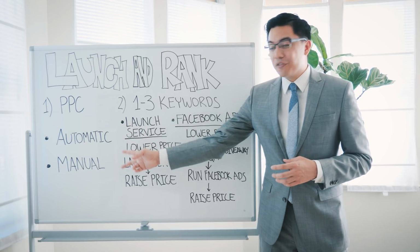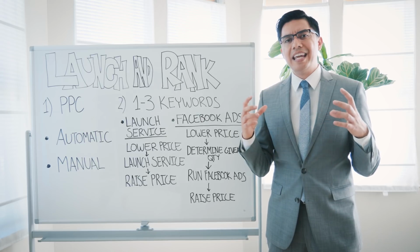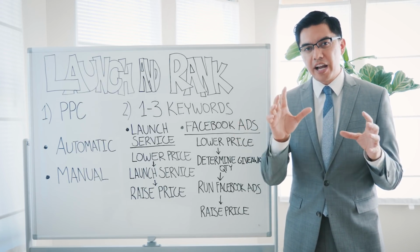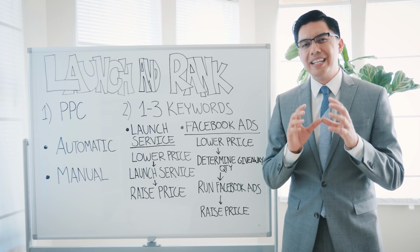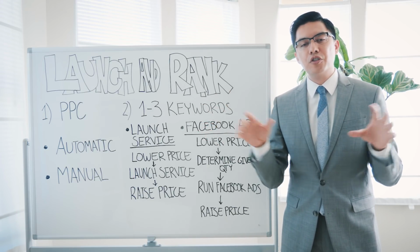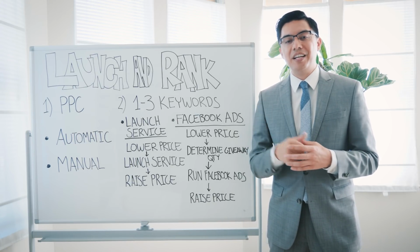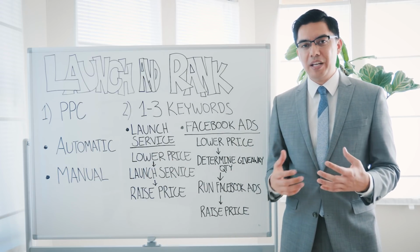So let's talk about these 2 different types of campaigns. We have first automatic. Now automatic, what it is, it gives Amazon the opportunity to look through your entire listing, your title, your bullets, your description, your backend, everything. And they find out what keywords they find your product to be relevant for, and then they start showing your product in all these different search results according to the amount you're willing to pay to get to those spots.